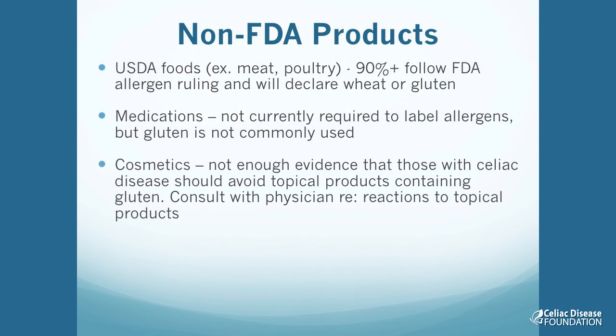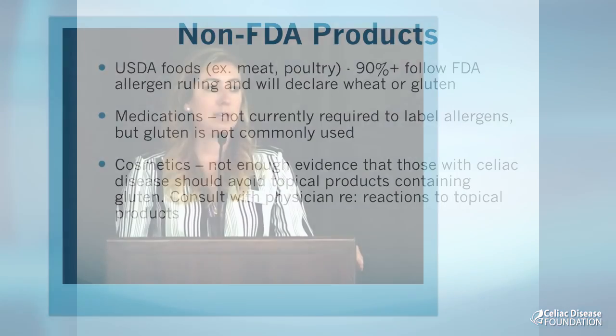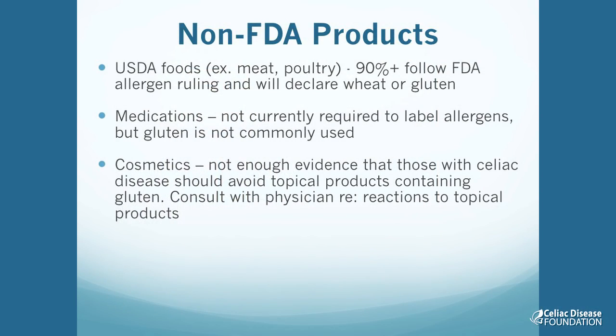Cosmetics: we don't have the evidence to say that people with celiac disease should avoid cosmetics or topical products that contain gluten. We know that gluten can't be absorbed through the skin, so you don't have to worry about it from that aspect. Sometimes people just don't like to worry about whether they could potentially ingest it, and I totally understand that. But you can't absorb it through your skin. If you have a topical reaction to wheat or something that contains wheat or oats, I would talk to your dermatologist to see if it is for sure the wheat, or if it's a different reason that you're reacting to that product.